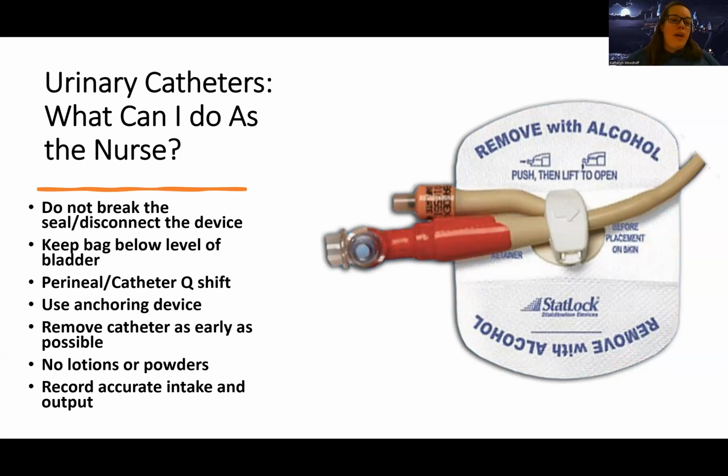We always want to keep the urinary catheter bag below the level of the bladder to make sure for adequate drainage and to try to make sure things are flowing in the right direction. If it's not below the level of the bladder, it can back up and then urinary stasis can happen and infection can happen. We want to do regular perineal and catheter care every shift. We usually do this with chlorhexidine for good cleaning. And we want to clean all around that tube and then also do perineal care.